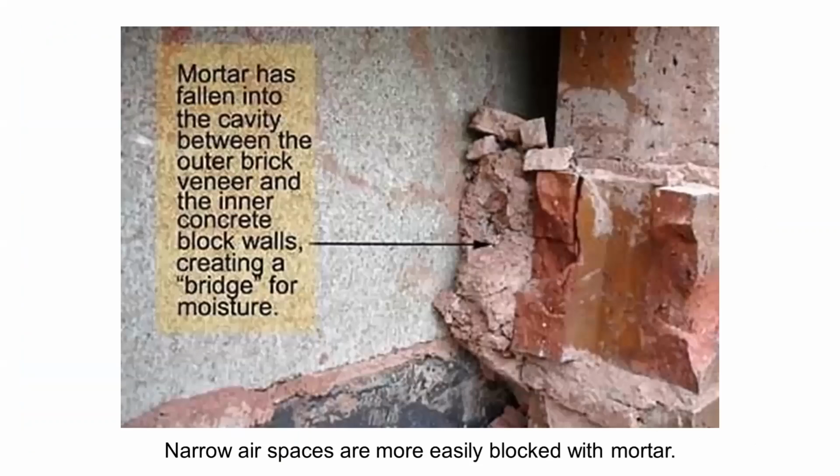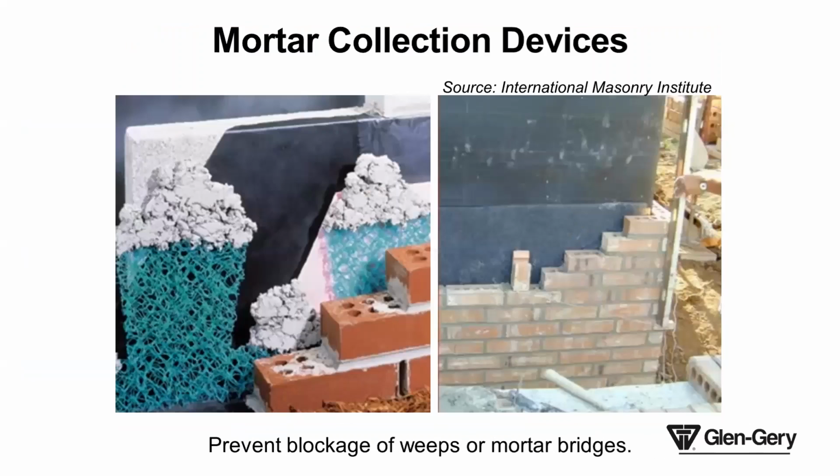So this is what we want to avoid. Narrow spaces are more easily blocked with mortar, and that over time can certainly become a problematic issue. And so there are a number of collection devices, either mortar collection devices or devices that prevent mortar from bridging the cavity, that can be used.